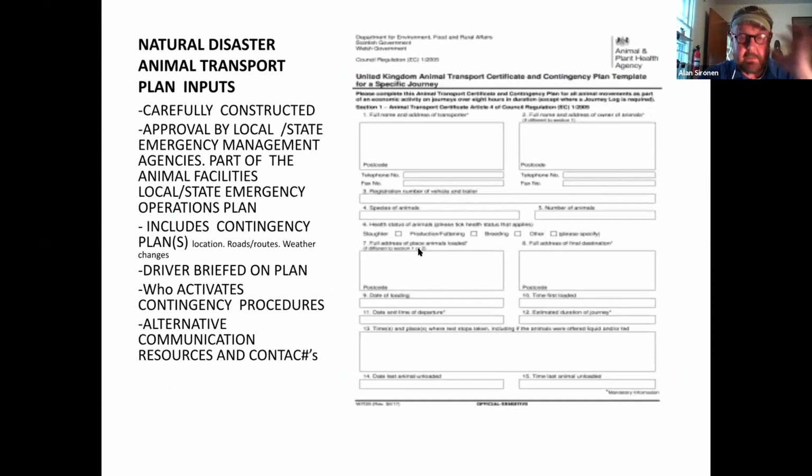So to talk a little about a transport plan, you need to have the inputs that you may want to put into them. They need to be carefully constructed. I think any natural disaster plan has got to be approved by local and state emergency management agencies. It's got to be part of your animal facilities, local and state emergency operations, and usually should include a contingency plan, you know, different locations, road closures, different routes, weather changes.